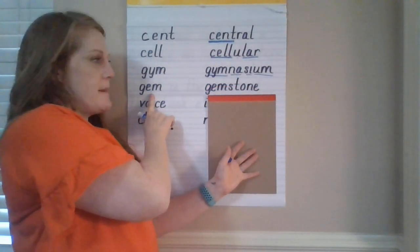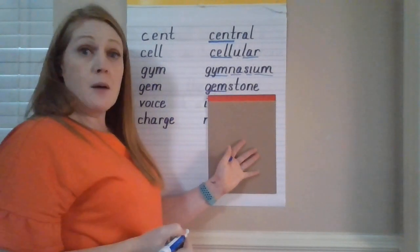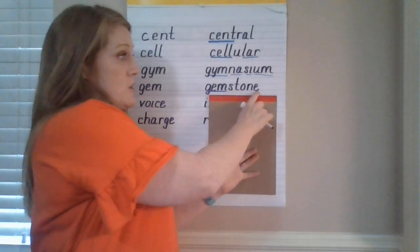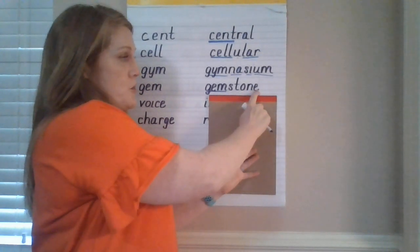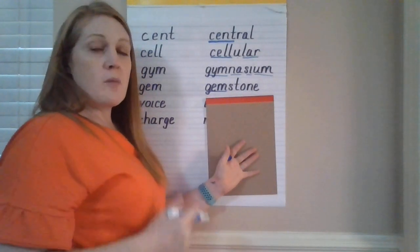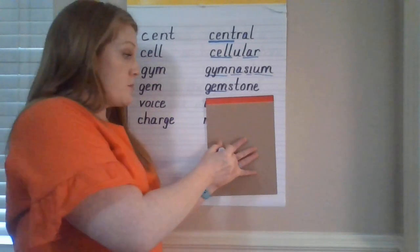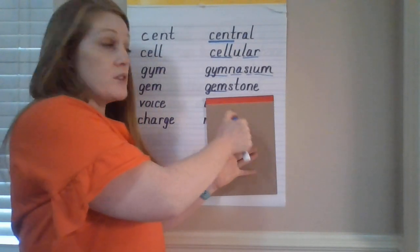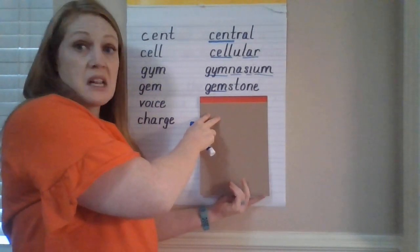We had the word gem, G-E-M, and it's the first part of this compound word. So what do we have here? What's this word? Own, stone. So I have gem, stone, gemstone. Remember that I told you that a gem was a stone or a piece that you would use in jewelry. Well, this is gemstone. It's something that you would put in jewelry, in a ring, in earrings, necklace, anything like that.